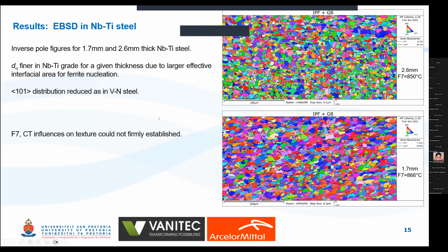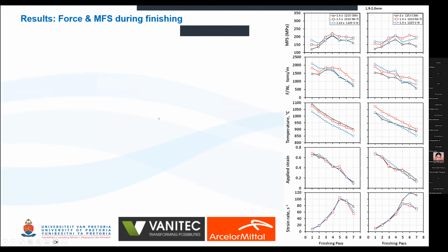firmly establish their influence. Okay, so this is a force and mean flow stress analysis taken using mill logs in industrial conditions using the Ford and Alexander equation for 3 different steel types: the carbon manganese, the vanadium nitrogen, and titanium. You can see that there's a plot of mean flow stress here, force per unit width, temperature, applied strain, and strain rates.